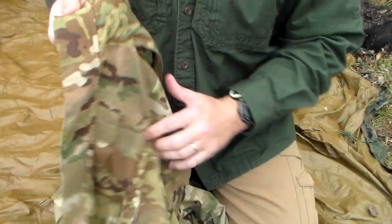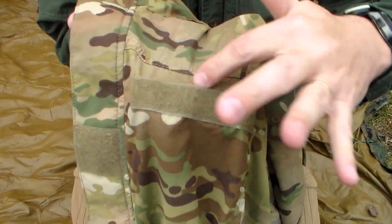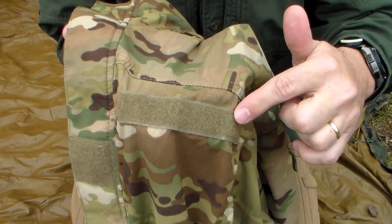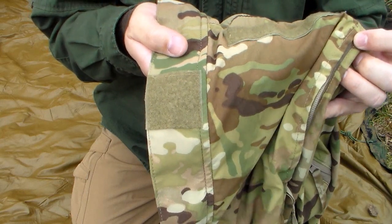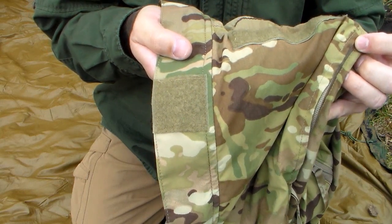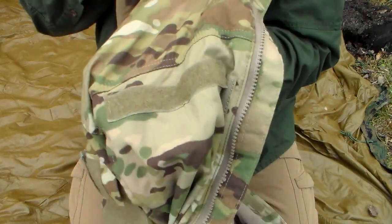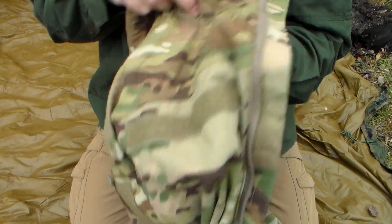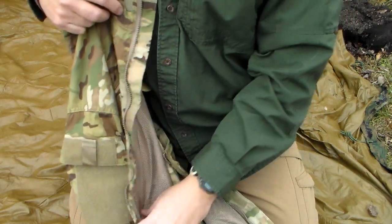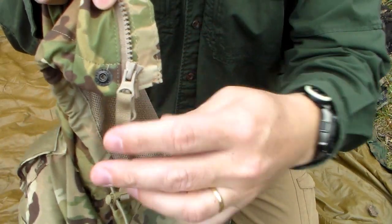On the front, as you can see, being U.S. Army issue, it does have the Velcro for the U.S. Army name tape, as well as for the rank patch. And on the right breast, it has the Velcro for the name tag. It has a standard 2-way zipper on the front.